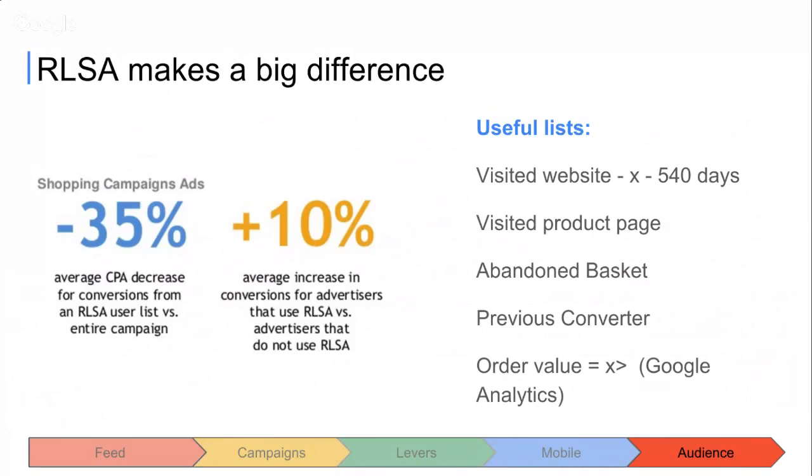And finally, I could have included this in levers, but I wanted to bring it in separately because it's just so powerful: RLSA and audiences. I don't need to repeat the stats there. They kind of speak for themselves. We see significant CPA decreases and ROAS increases from using a smart audience strategy, and the incremental conversions that it generates are significant.